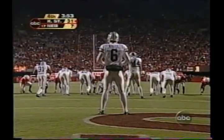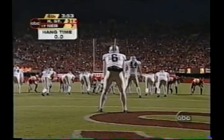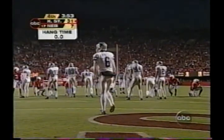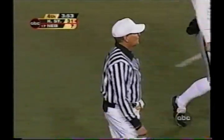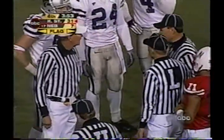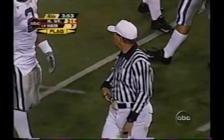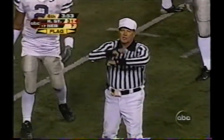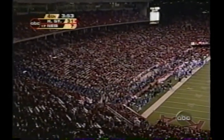Standing in the Kansas State end zone. Trying to block this one, aren't they? I have never heard Lincoln this quiet. Prior to the snap, false start, offense. Nor have I seen as many Big Red fans head for the exits early. This is really rare for me to experience here in Lincoln.